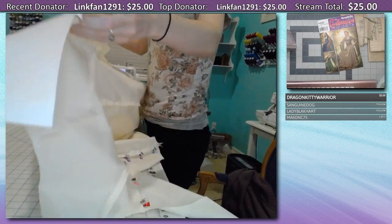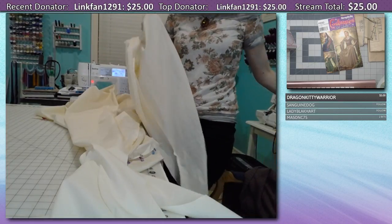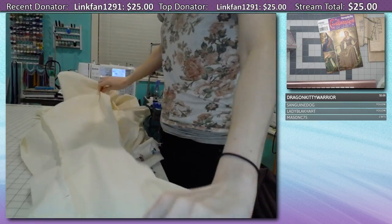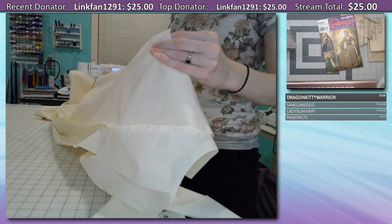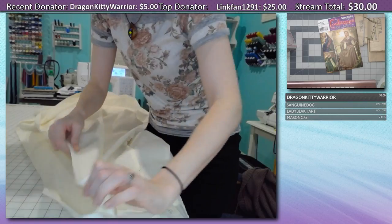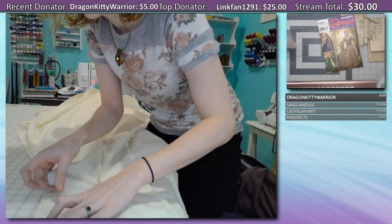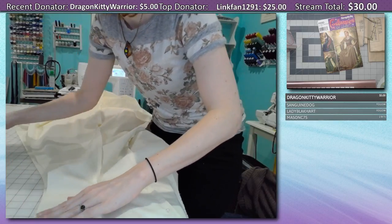Fell off the table because of course it did. Oh, but yeah, at least you guys can see a little bit more of what I'm doing now as I stream. Because I used to not really sew very much on stream just because it was so difficult to show what I was doing. Hopefully this works a little bit better than what previous setups I've had, even if you can't always see every detail.